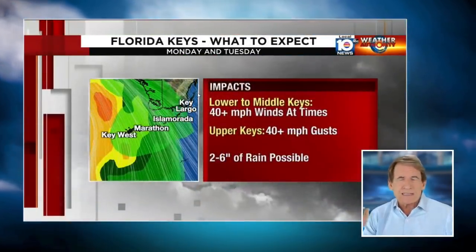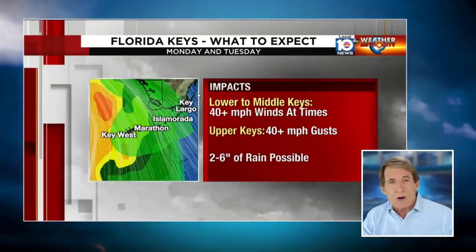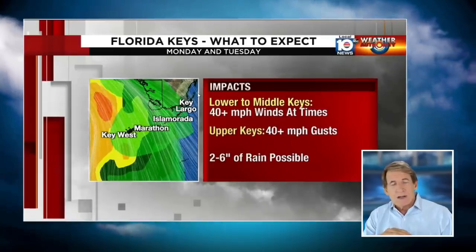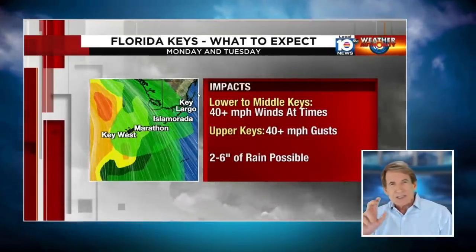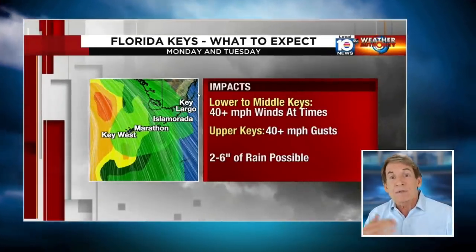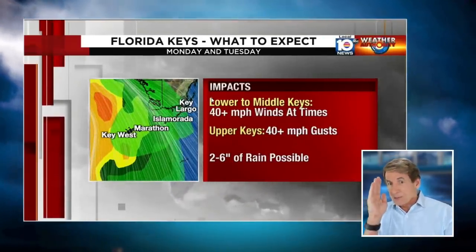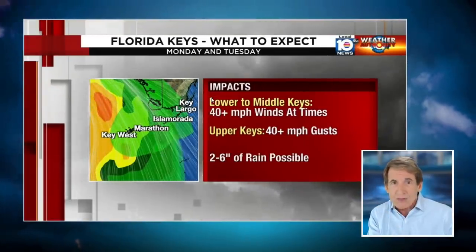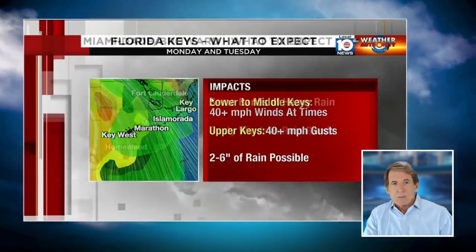So in terms of the impacts in the lower and middle Keys, tropical storm force winds of 40 miles per hour or higher at times when the band comes in, and gusts to over 40 miles per hour in the upper Keys. So just not as frequent in the upper Keys and more in gusts. 2 to 4 inches of rain, up to 6 inches of rain possible in the Keys when these bands come over, because once the band is coming over, it's likely to come over the same kind of part of the Keys. Impossible to say exactly where, but the same part is likely to get more and more.